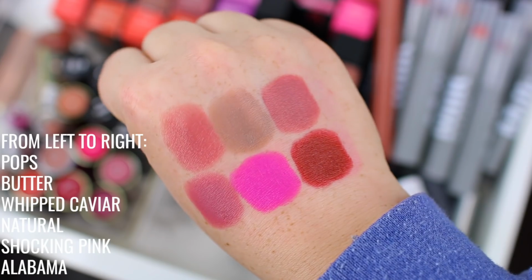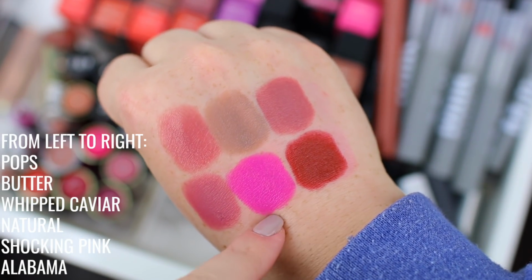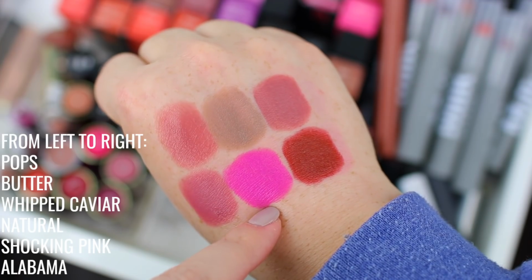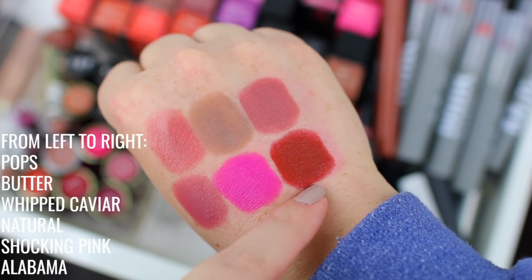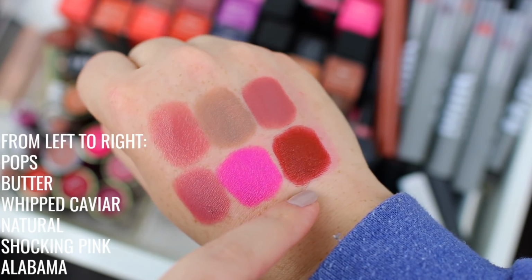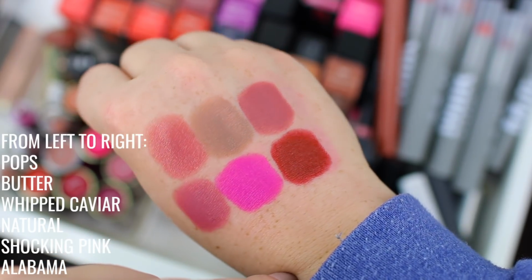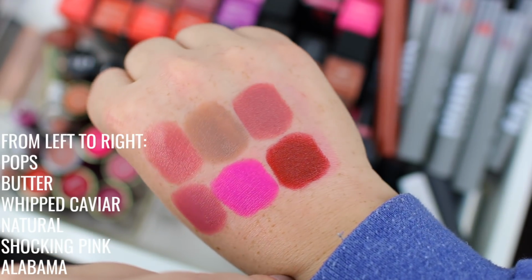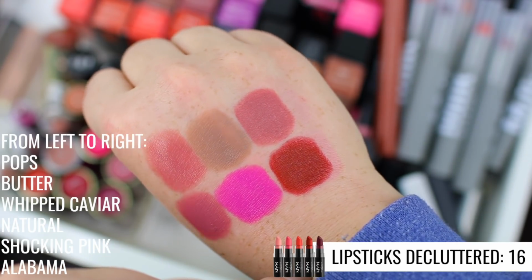I think I'm actually going to keep the shade Shocking Pink. I don't wear pinks super often, but this pink is one of my favorite hot pinks of all time. It's just so smooth and beautiful on the lips. And then I'm also going to keep the shade Alabama because it's a little bit more of a unique red. I feel like the shades Pops and Whipped Caviar are kind of similar, so I don't need both of them. I think that I'll keep the shade Whipped Caviar because it's the matte finish, which I like a little bit better, and then I'll declutter the rest of them.